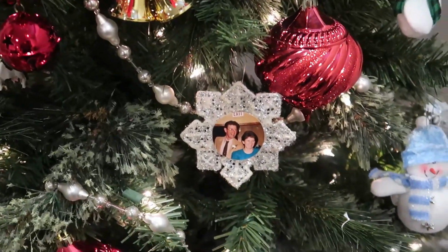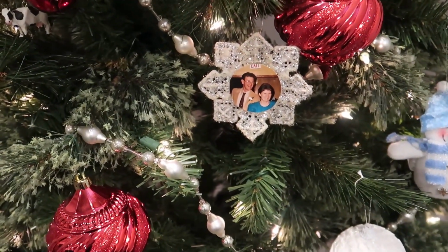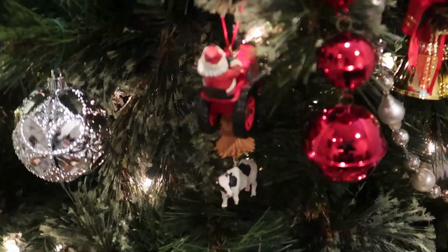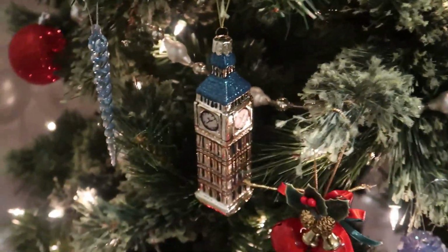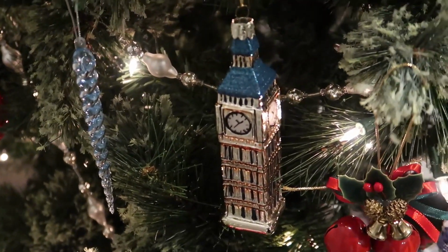And that is a picture of my husband and I at our mixed party before we were married. And we can see Santa driving his tractor and getting hay for the cows. And I picked that up in London. I try to pick up ornaments wherever we travel.